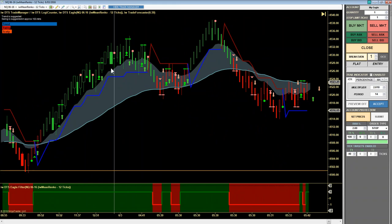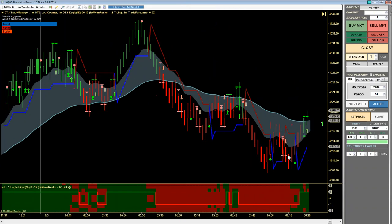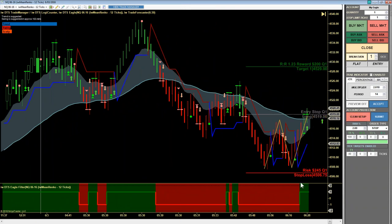And I may well have tried this one. So we have support here. The market comes up, comes down a little bit. Oops. We have had the test of the extreme. This is what I'm always looking for. I'm looking for that retest. I'm looking for the support off the lows. And then we come back and we generate a buy signal. Now, I would probably set up the trade like this.